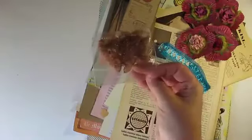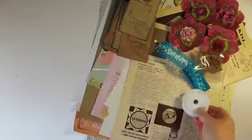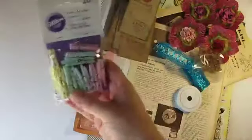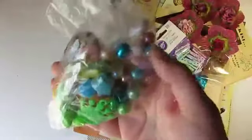And she sent me these cute little bows. I love those. And this ribbon. I love that. Oh, cute. These little clothes pegs. I don't have those. Oh, a doodad bag. Look at my doodad bag. Thank you, Tina. There's all kinds of beads in there and awesome trinkets.